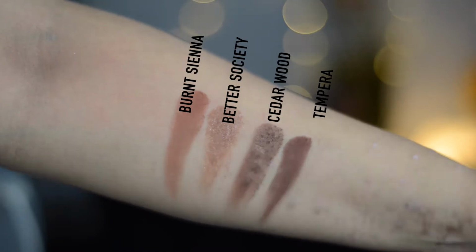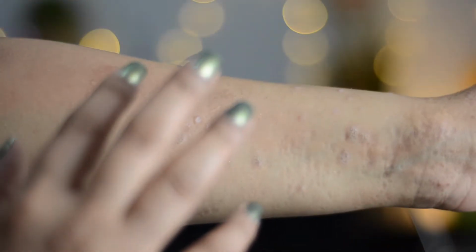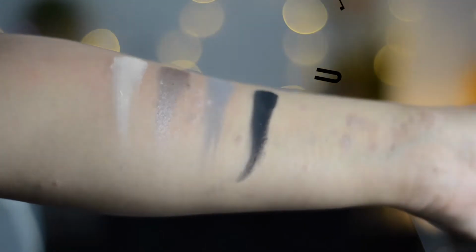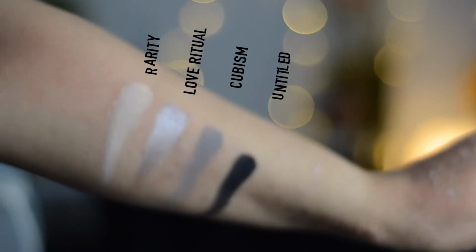This is definitely my favorite of the whole palette. And finally, here is the last row. What a beautiful black. That metallic shade is so pretty. Isn't that beautiful? I can't wait to do my eyes with this one too, actually.